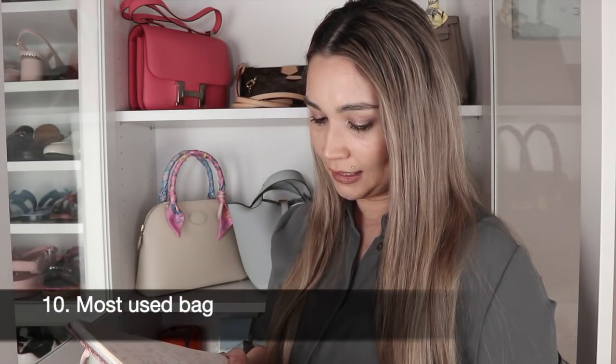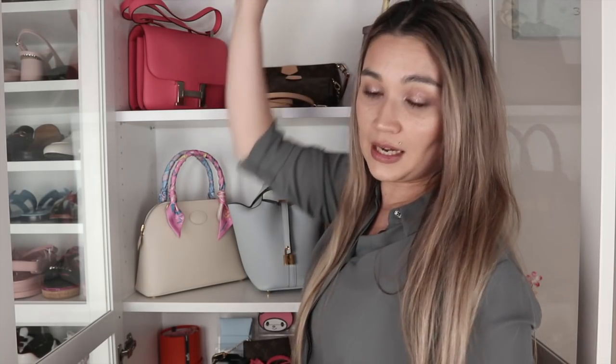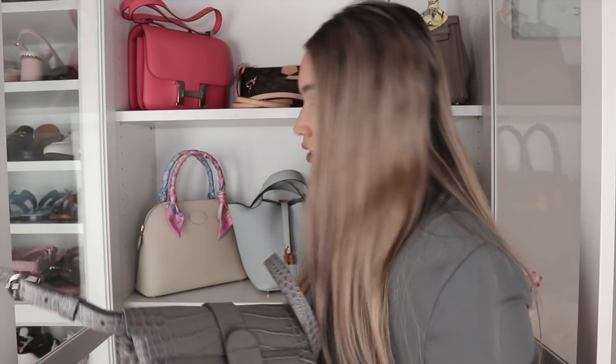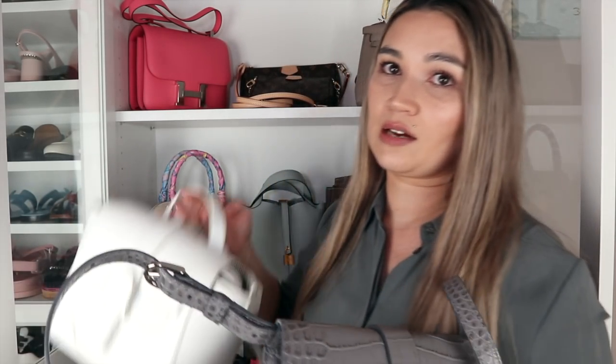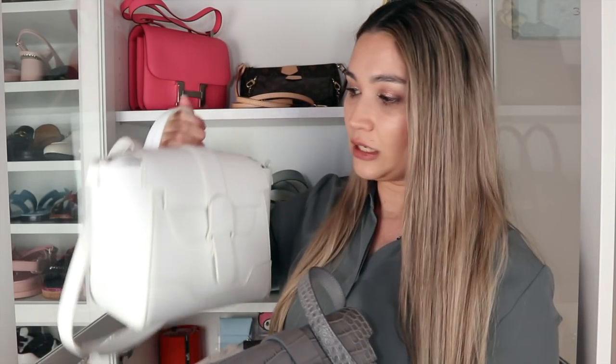My most used handbag, well, I think this is going to be a given because I've already said this has been my everyday bag for my lifestyle, would be the Aria belt bag. And I would also say the Senreve Mini Maestra, because this bag is what I tend to use when I'm going with the kids to the shops and it's just me pushing the pram and I've got my daughter in my hand.